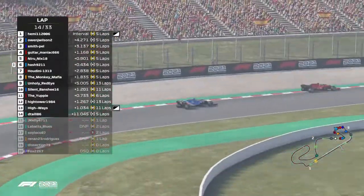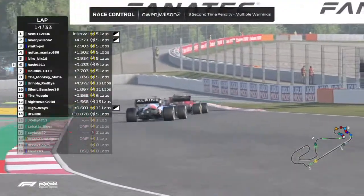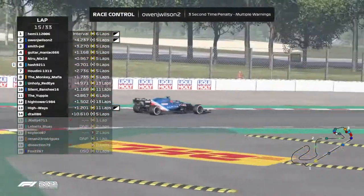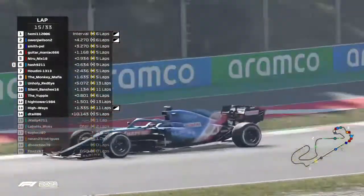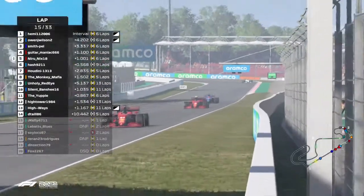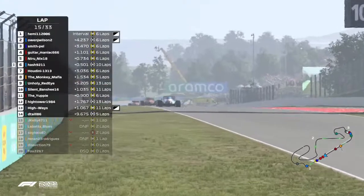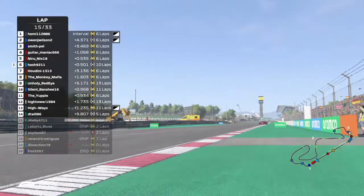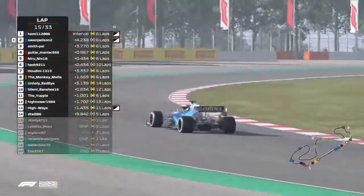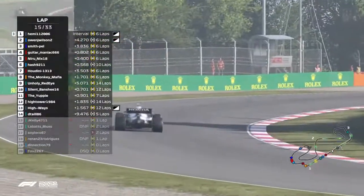Niru's got to stay within that 1 second mark of his teammate if he wants to not get passed on the pit straight. Owen Wilson with a 3-second time penalty. That changes things up in the P1 and 2 battle here. Niru and Hash both getting DRS, so not making it easy for Hash to gain a position here. Owen Wilson currently sitting 4.2 seconds back of the lead.